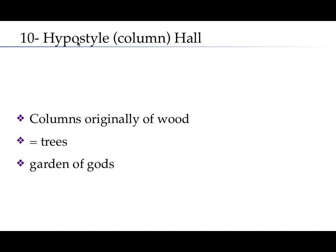The Hypostyle Hall. What this is, essentially, is a columned hall. These are all Greek words that we apply to classical architecture, technical terms that scholars use, but all it means is a hall with lots of columns in it that's holding up a roof. The purpose of columns was to hold a roof up.